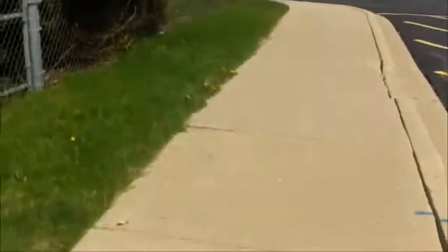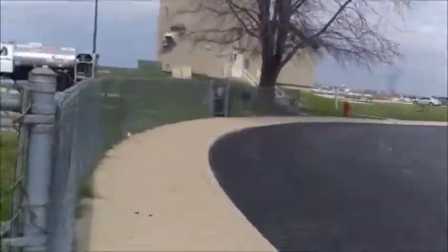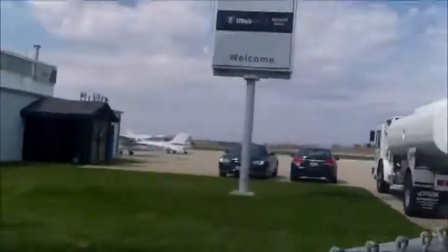What the hell? Oh, I think it just arrived, guys. Did we just miss it? Is that the aircraft? Wait, no, I don't think so. I don't think that's the aircraft. But we'll go stand over here.